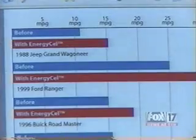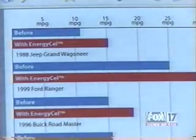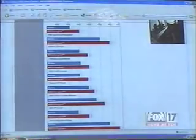Kevin says they'll also save over time. Average car, Jeep Wrangler went from 16 to 20 miles a gallon. The promise is up to a 30% increase in gas mileage. Before I put it on, I got 350 miles to a tank. After I put it on, I got around 405 miles to a tank. A difference that Kevin says can be a big help to SUV drivers.